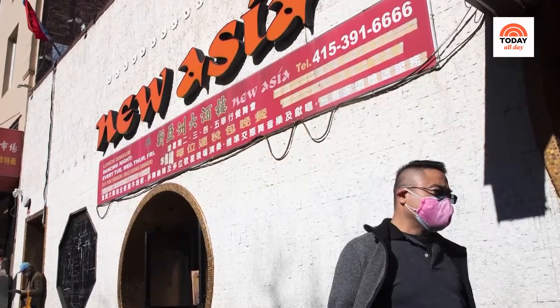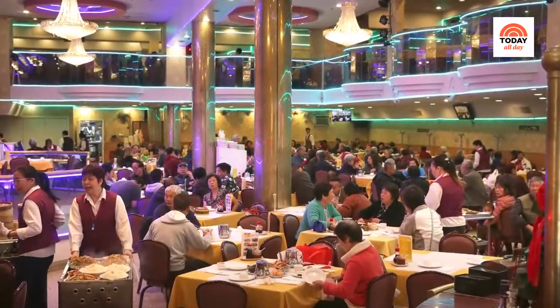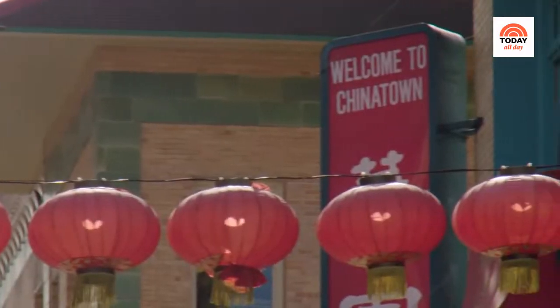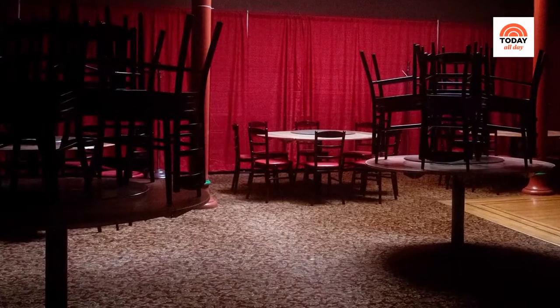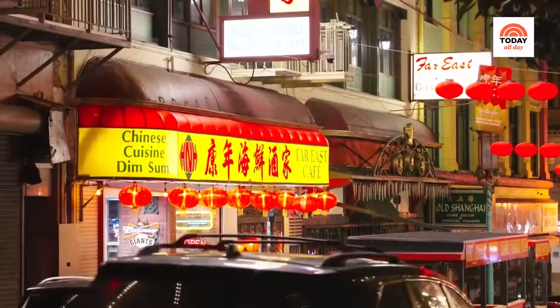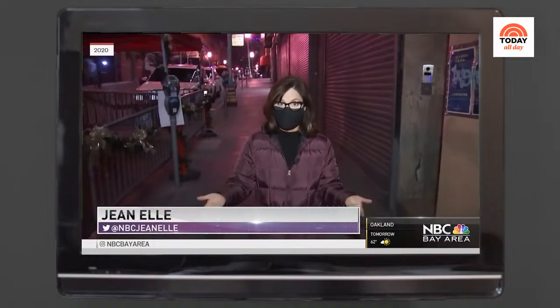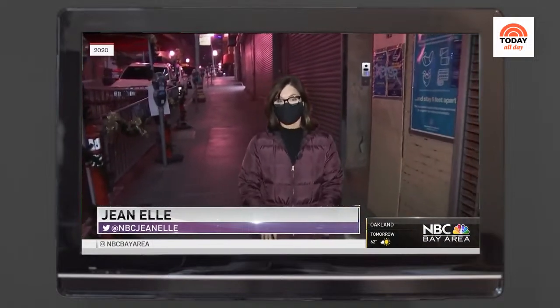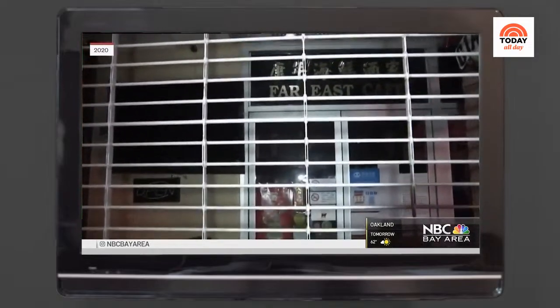For the last few decades, there were 5 giant banquet-style restaurants in San Francisco's Chinatown. But with rising rents and gentrification, most have since closed their doors. By early 2020, only 2 banquet halls remained. The Far East Cafe planned to celebrate its 100-year anniversary with a big celebration. Instead, it's now planning to close its doors.